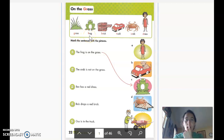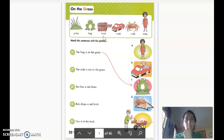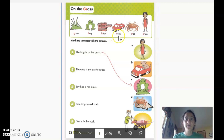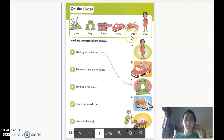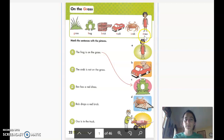F, R, fr, frog. B, R, br, brick. T, R, tr, truck. C, R, cr, crab. D, R, dr.